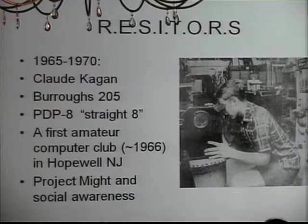Project Mite, in addition to computing, also sought out underprivileged children and high school students and brought them in as well, so that he helped bring computing to people, not just people who went to MIT and whatnot. He was actually trying to find students in underprivileged schools to illustrate the fact that anybody could learn computing, and that's one of the themes that he followed throughout the organization.